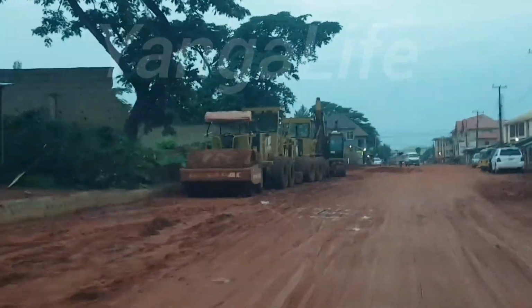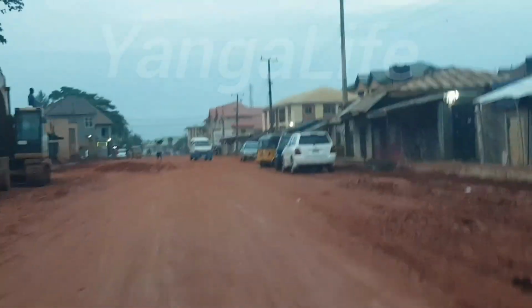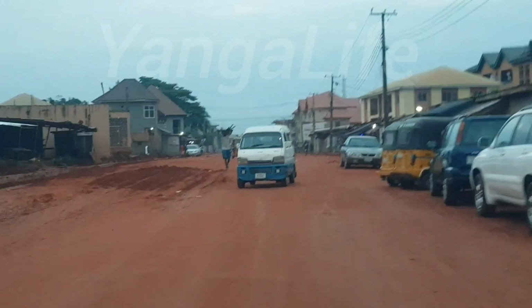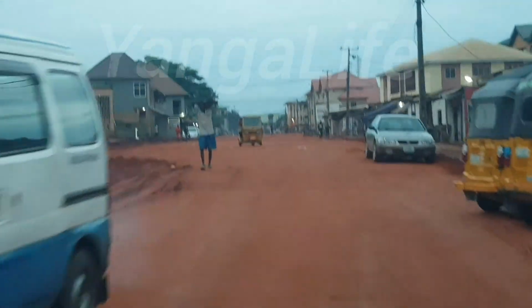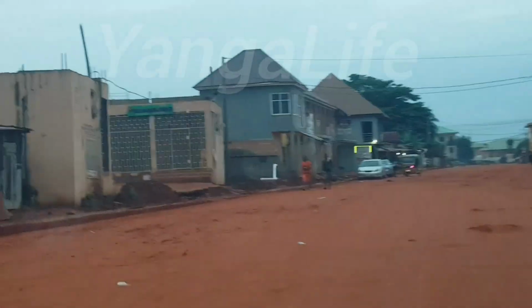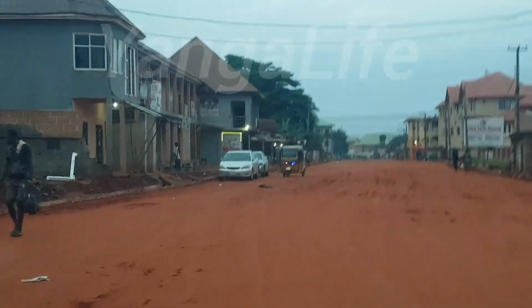So that is the reverse view to Unizik Temporary Site Junction. That is Obiokoli Street. And like we said earlier, this place is going to be dualized. Dualization is for this place. It is going to move down to Isu side, hopefully.